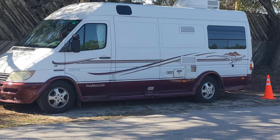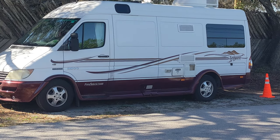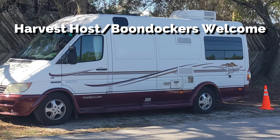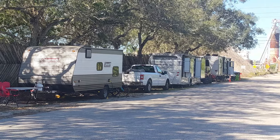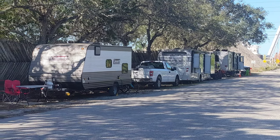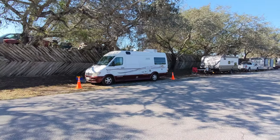Well, we're doing some boondocking in the Tarpon Springs area. And we found this through Harvest Host and Boondockers Welcome. There's a few of us that are camped here now. There's a couple that way. And then our lovely background.